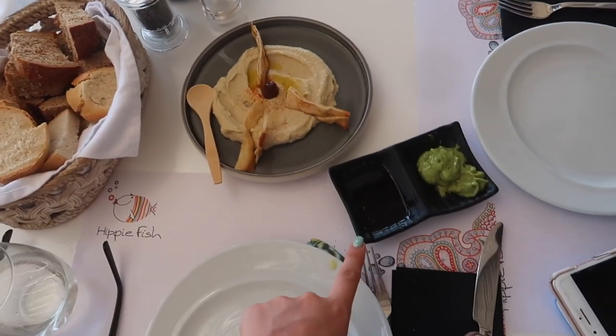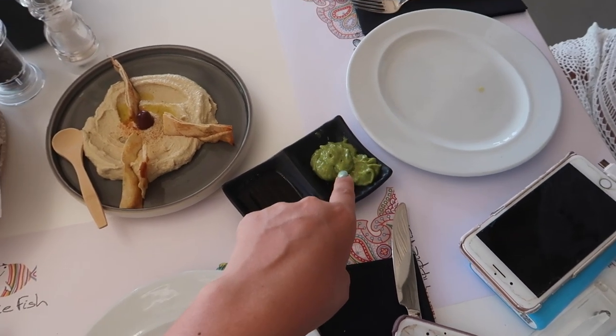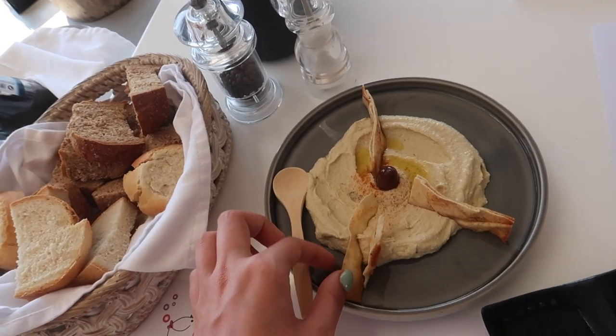Bread, hummus, olive oil, some weird cheesy avocado looking thing. It's got rocket in it. This hummus looks incredible though. We are sitting on this stunning table. Oh my god, that hummus.